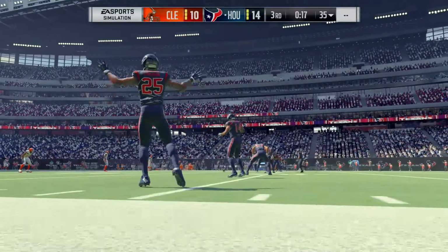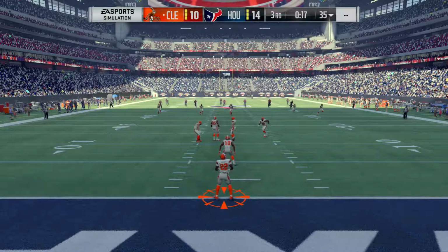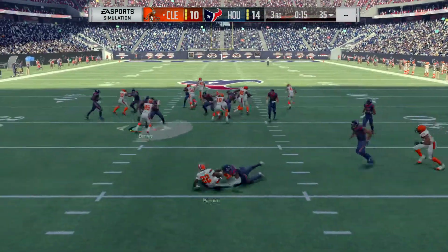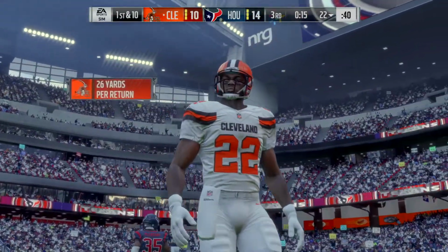Out is the kickoff unit as they run up and send this one away. On the return, Jabril Peppers. And he's up past the 20 to the 22-yard line.